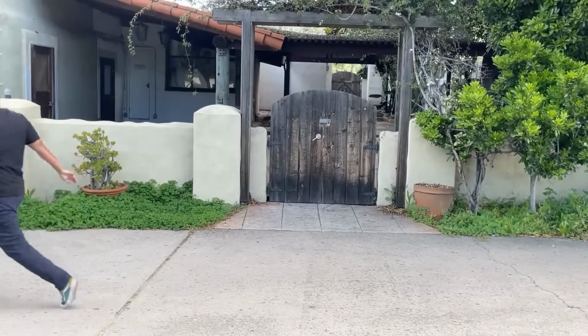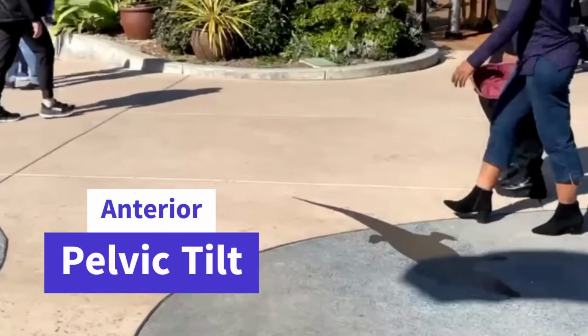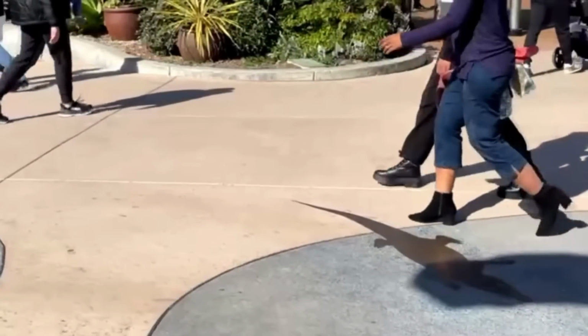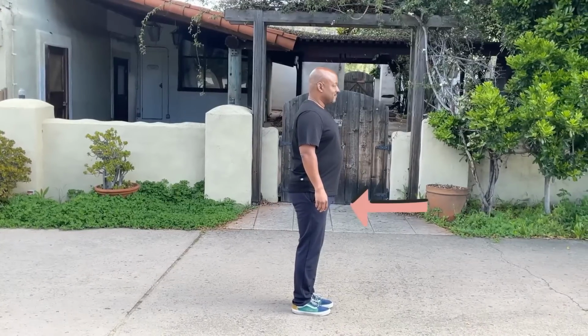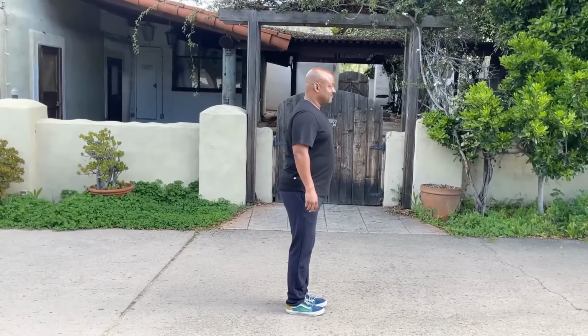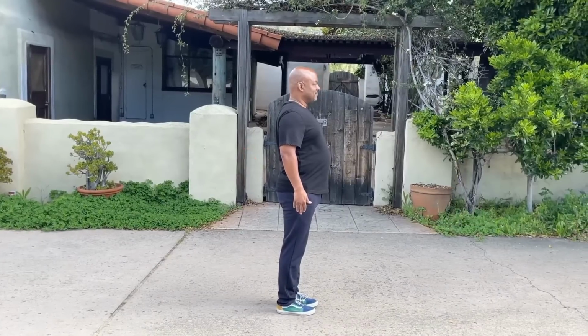There are a number of health issues associated with this type of arm swing because it goes along with an anterior pelvic tilt, and that's because the lower abs are disengaged, rolling the pelvis forward. This is compensated by pulling the upper back backwards, exaggerating the arch in the lumbar spine. It's really the opposite of the slouching posture.